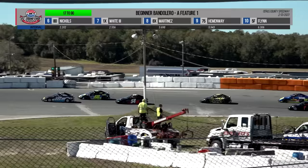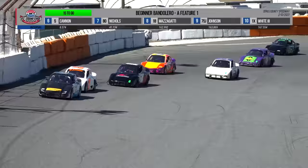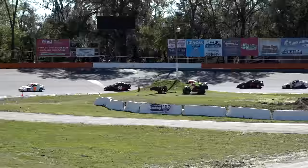And it looks like Hodges is going to separate the Johnsons, and he might bring Bush with him. The 54 does make the move going into corner number three. Sweet corner entry for that 54. He holds it. And here comes Bush, and they're going to battle side by side for fourth. Oh, there's the spin. That's what I was thinking. Green. And just like that, we are back underway.